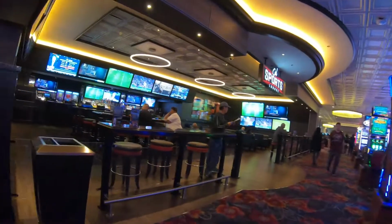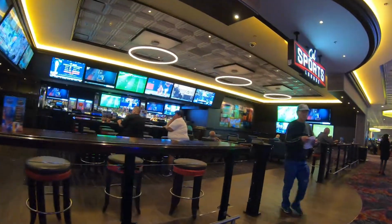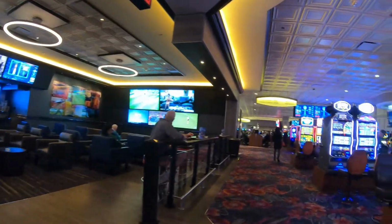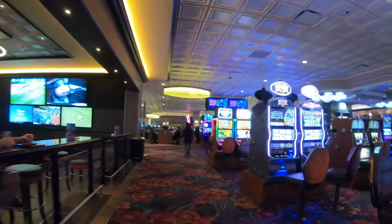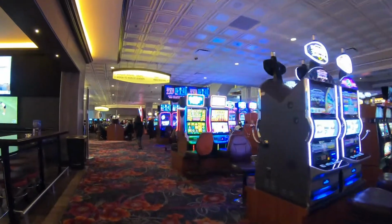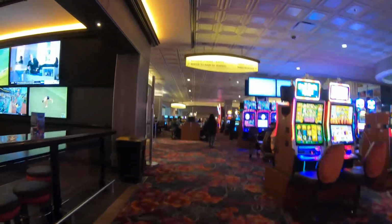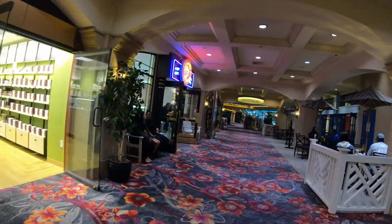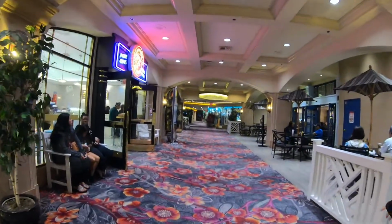And now we're coming upon the sports book. It's kind of small, but again, we are downtown. I am going to do a video on the Westgate, which has the hugest sports book I've ever seen, and that video is going to be coming up shortly on this channel. Some of the shops here at the California Hotel and Casino.